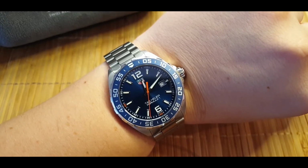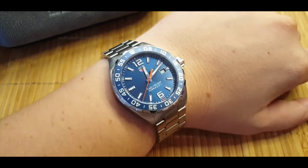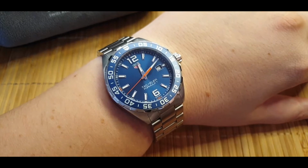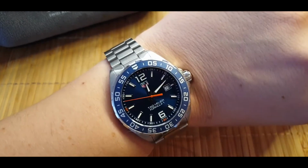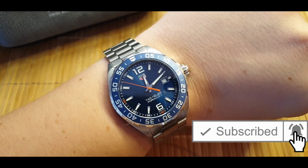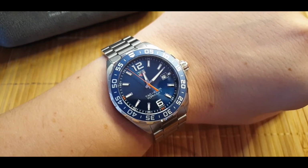Around $1,000 will get you a Tag Heuer Formula One quartz watch, and I think it's a pretty reasonable watch for the money. Well, also I think you should buy it used, because on the used market this is an excellent buy. Brand new, I don't know. I'm a watch enthusiast, and you may not be.